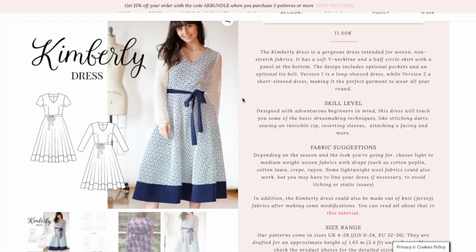Version 1 is long sleeve, version 2 is short sleeve. Designed with adventurous beginners in mind, you'll learn basic dressmaking techniques like stitching darts, invisible zip, inserting sleeves, attaching a facing, and more.